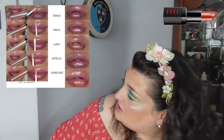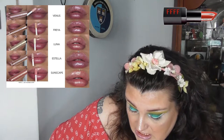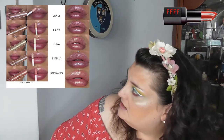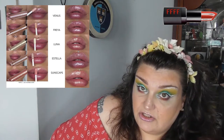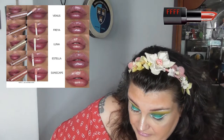So that's those, looking very pretty indeed. They launch internationally 2nd week of August, so if you're looking for those in the UK, that's when you're going to get them.